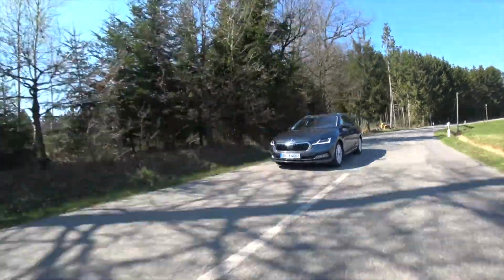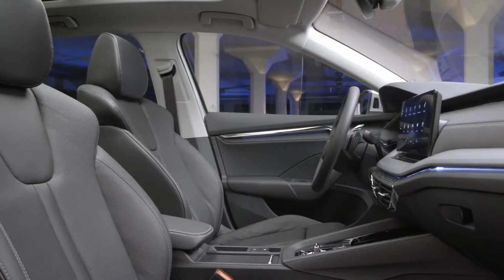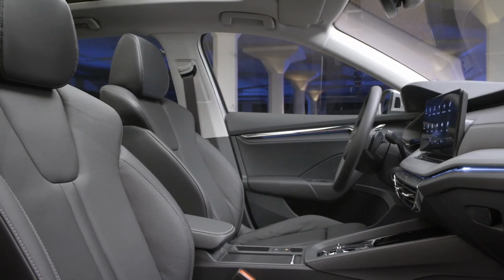The new Octavia offers more than enough space at the front seats, even for tall persons like me. I'm nearly 2 meters. On top of this, you do find yourself on very nice and comfortable seats, which also offer loads and loads of support. How much space there is behind me, we're going to find out while having a short stop.